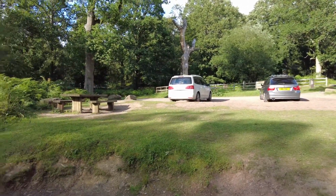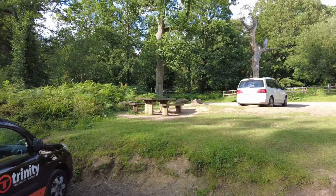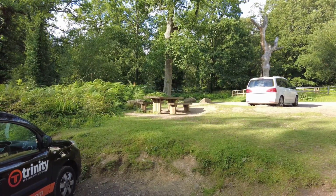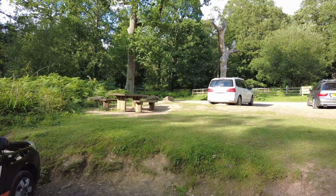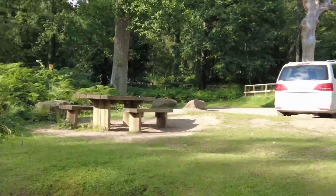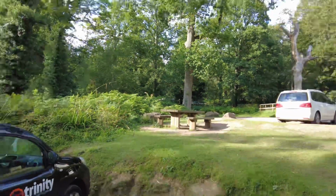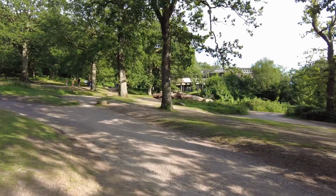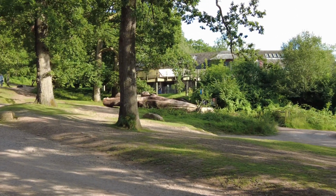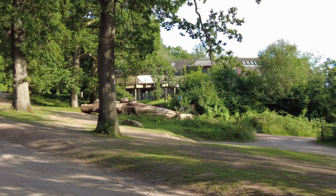There's also parking just a bit further up there near the Go Ape for buses and slightly bigger vehicles as well. So if you've got a bus or a slightly bigger vehicle, you can come in and park over at the Go Ape just at the entrance as you come around. Obviously you head over this way and this takes you over to the cafe and the play area.